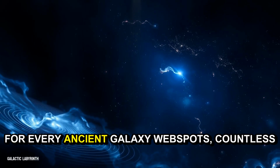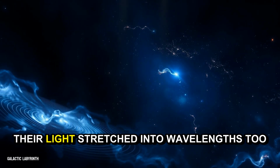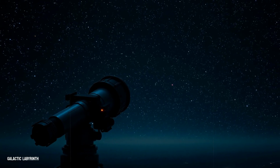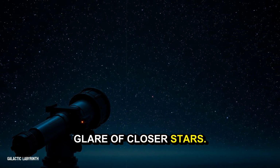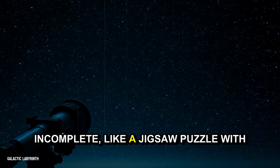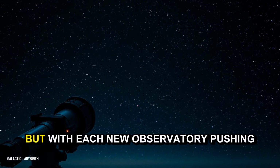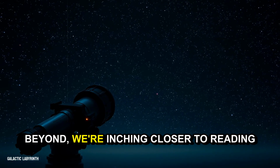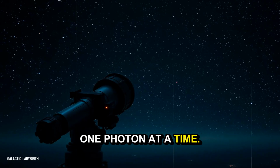For every ancient galaxy Webb spots, countless others have redshifted beyond detectability, their light stretched into wavelengths too long for any current telescope to catch. Others hide behind walls of cosmic dust or are lost in the glare of closer stars. The universe's earliest chapters remain tantalizingly incomplete, like a jigsaw puzzle with half the pieces still in the box. But with each new observatory pushing deeper into the infrared, radio, and beyond, we're inching closer to reading the full story of cosmic dawn, one photon at a time.